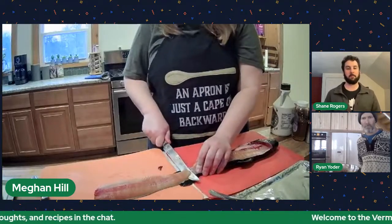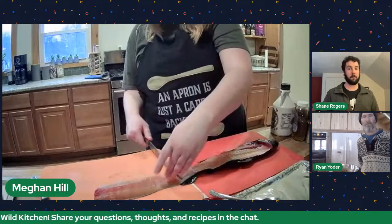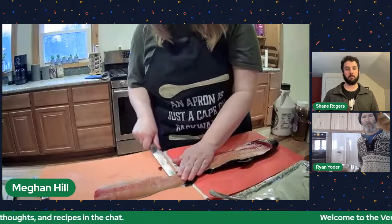Absolutely. So then what I'm going to do is, now that I've laid it out with the skin side down, I'm going to slice along so I can cut that meat off of the skin. I'm going to keep my knife pretty much flat, and the goal isn't really to cut. You just want to be basically sliding the knife through to separate it from the skin. So you can see right here where I still have skin, but then I also have the flesh that's a little bit separate.